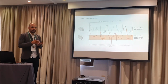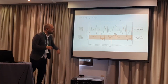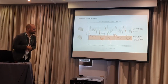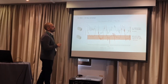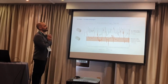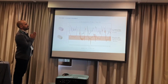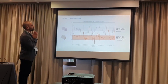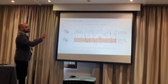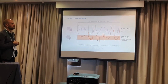And that can be also more than 1 week sometimes, especially when you have elements with high thermal mass and density. So for the traditional block, we demonstrated that most of the time the U value of this block is between 2 and 2.5. So it's quite close to the calculation.